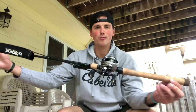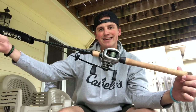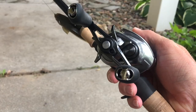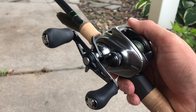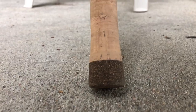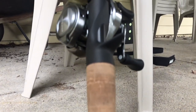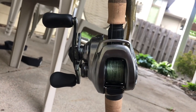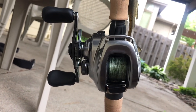Now, I'm not gonna keep you guys waiting. As you can see here, we have the Shimano Bantam and the Loomis IMX Pro. The Shimano Bantam runs for about $350 alone, and then the rod runs for about $345. So it's about a $700 combo.